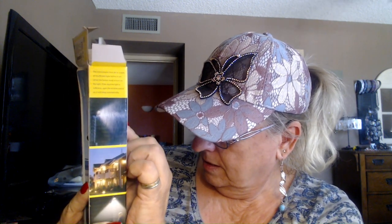I'm looking to see, what does it say? Solar charging, body induction, which means it's motion sensor. Right. So that's a pretty good thing. I didn't realize that. Intelligent lighting control, zero electricity bill. That's even better.